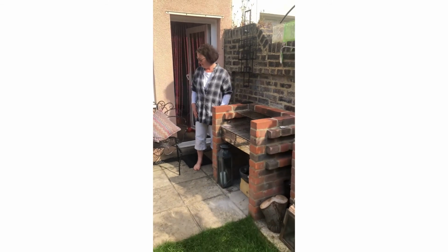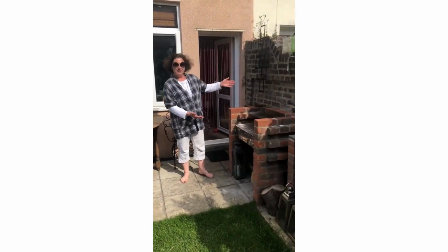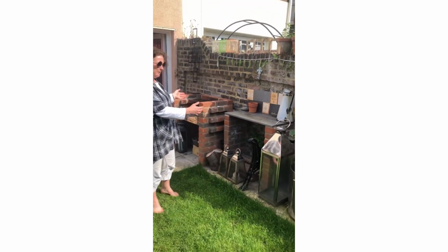I'd like to show you around my beautiful city garden. It's where you sit and have dinner and have fun. Our lovely barbecue with table for getting food ready.